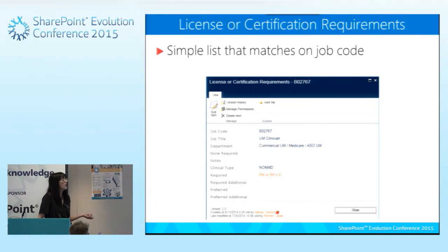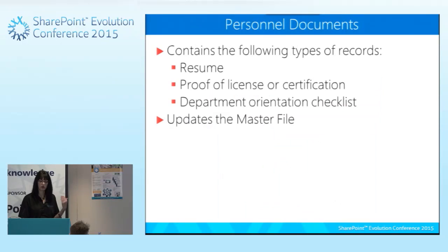So again, this is kind of where we went in and we matched on the job codes too. So this is our certification list. If your job code is this and you're an RN, we need to make sure that you have these specific components of certification. So we had another list that listed, these are all the job codes, these are those job code titles, and here's the certification that was required. So we just kind of matched those different lists up and then did some workflows there to know that they had those requirements done.